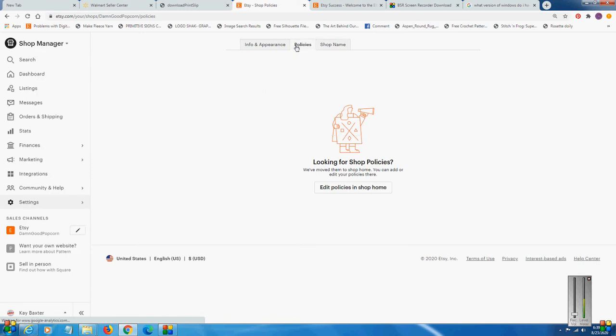Policies. A lot of new shops don't even think about this. You need to fill out your policies, because it gives people confidence in buying from you. Etsy wants you to just take their policies, which is what I did. It's just easier. You can go here to edit shop policies and home.